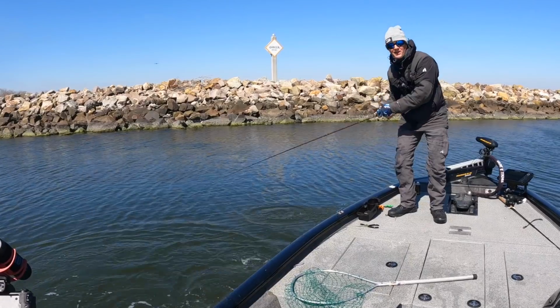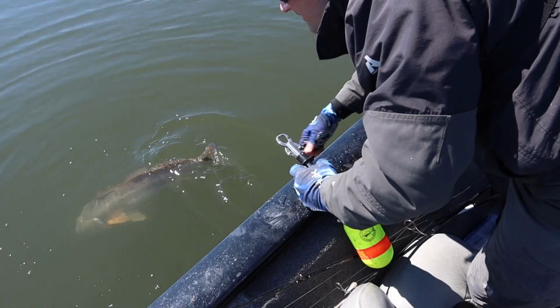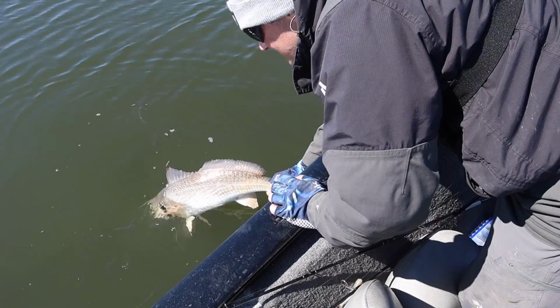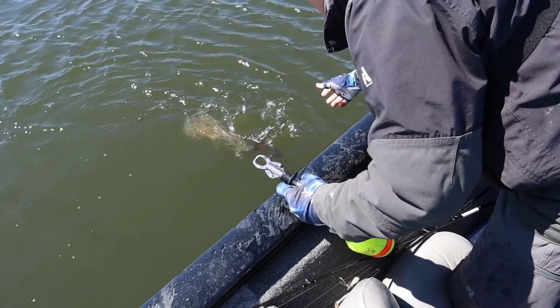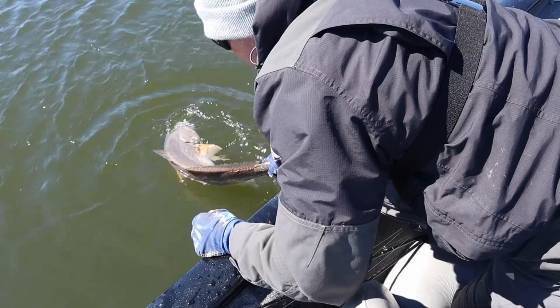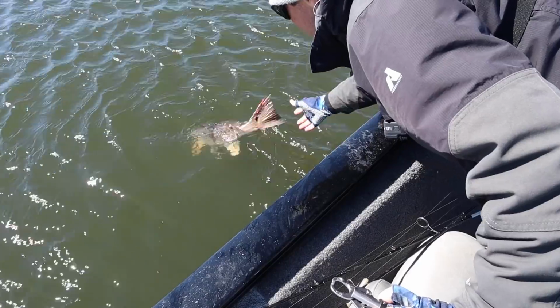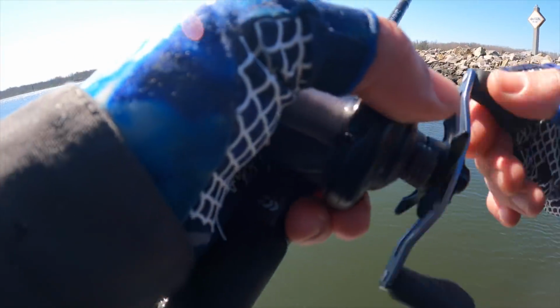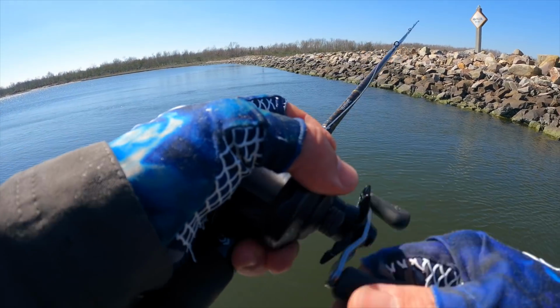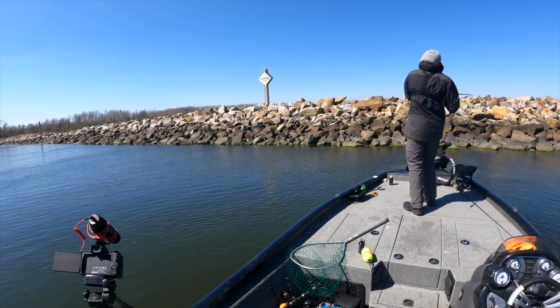Oh no! Oh, it got off. That's all right. More hotel redfish, baby. Another redfish. That's another one, baby. Bam, baby.